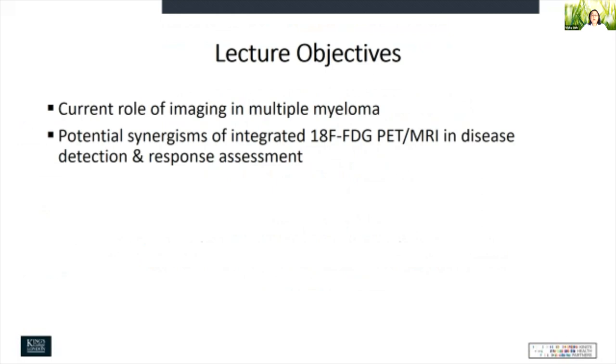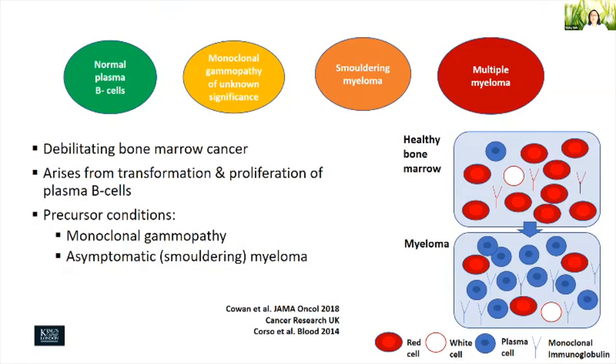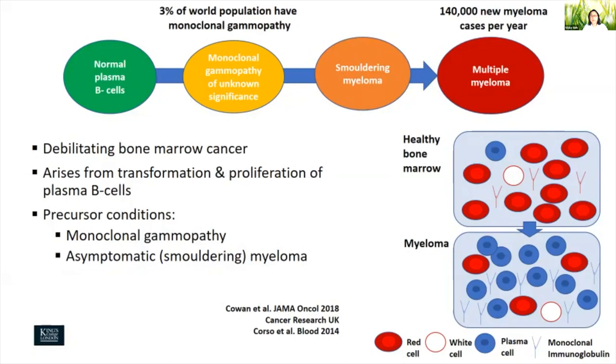So multiple myeloma is a debilitating bone marrow cancer that arises from the transformation and proliferation of plasma B cells, transitioning usually through precursor conditions, monoclonal gammopathy, and an asymptomatic stage called smoldering myeloma. And there are typically 140,000 new cases each year, and the incidence is rising, particularly in the Western populations.